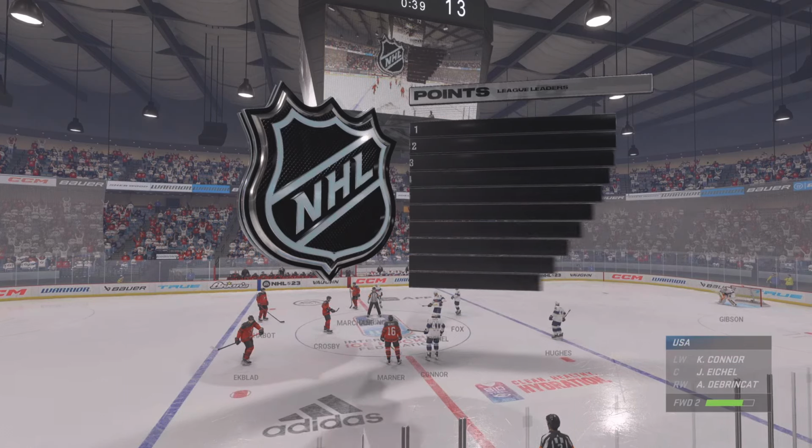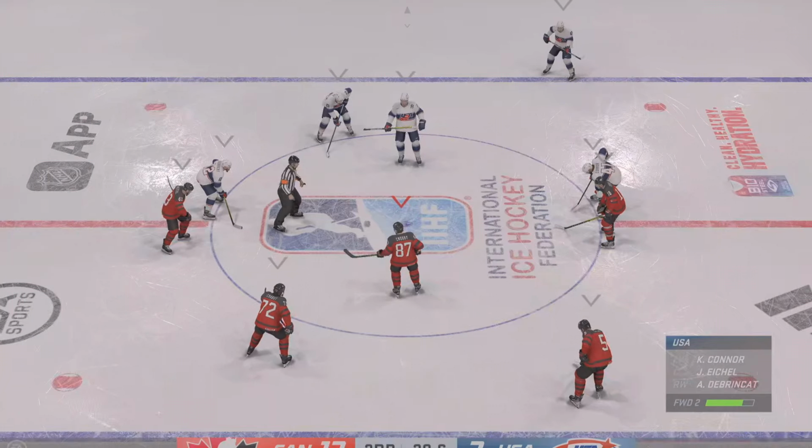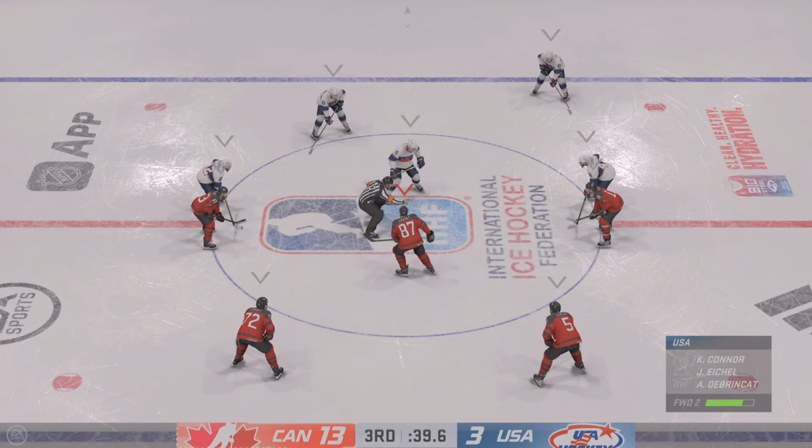Team Canada's having a lot of fun out there tonight, but Ray, I can imagine it's a different story on the other side of the bench. Yeah, half the guys out here are having fun. The other half, this game can't end quick enough.